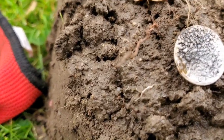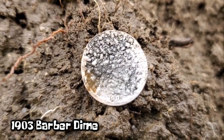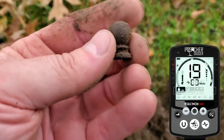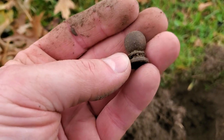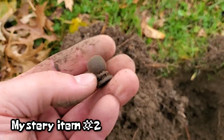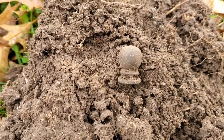Okay, it's just going to be a barber dime. It's a 1903, which is not that old in this area. Well, it's just getting a 1920. I think it's going to be Indian head. And I got this thing right here. You know what that is? Let me know. I have no clue. Let's get that old, old silver. Let's go for it. Well, I'm still in that same area. I've been here the whole time.